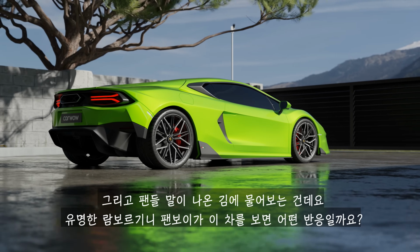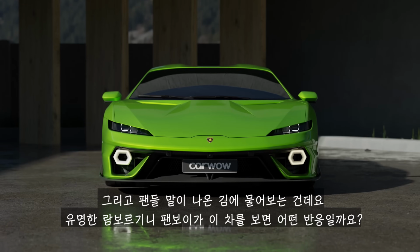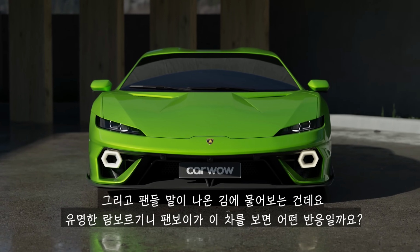And speaking of die-hard fans, what does a famous Lamborghini fanboy think of this new car?